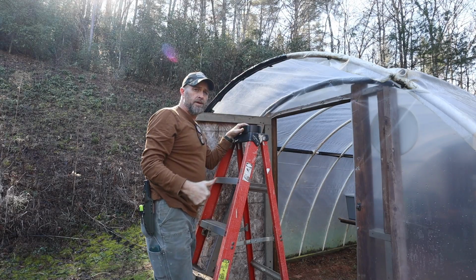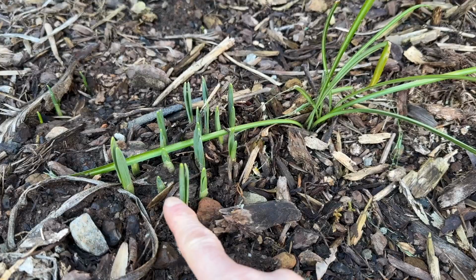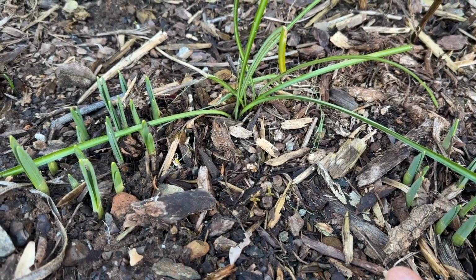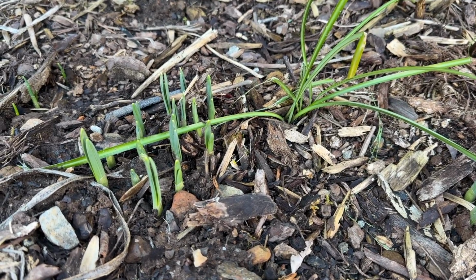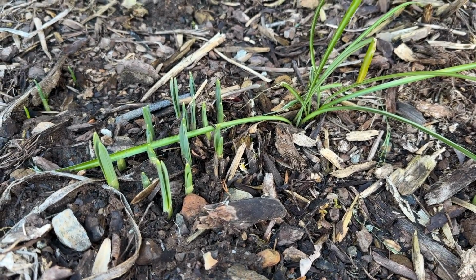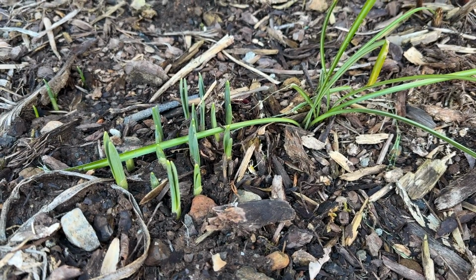Alright, I believe that'll do it. As we've been out over the last couple of days working, I've noticed daffodils peeking up in different places, especially in the sheltered areas where the sun hits. This is right in front of my kitchen window, so it's kind of hugged up against the house. But there's a sure sign of spring being on the way.